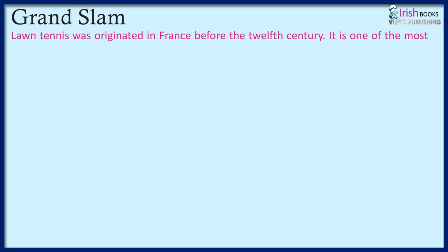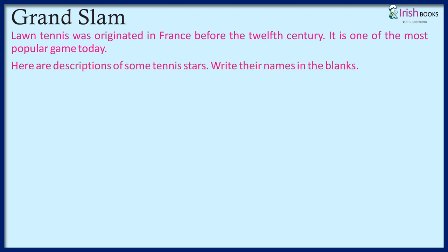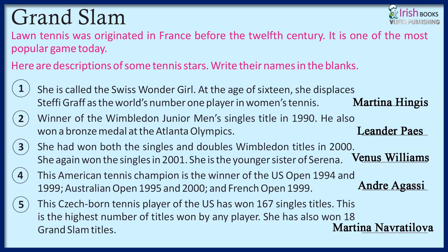Grand Slam. Lawn tennis was originated in France before the 12th century. It is one of the most popular games today. Here are descriptions of some tennis stars. Write their names in the blanks. 1. She is called the Swiss Wonder Girl. At the age of 16, she displaced Steffi Graf as the world's number one player in women's tennis.